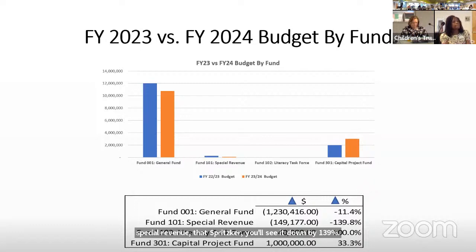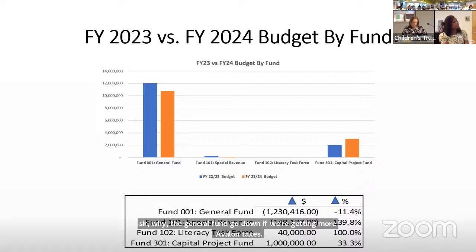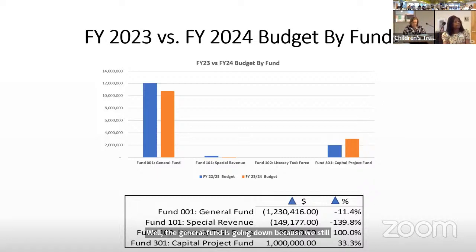I'm sorry, Lee. Can I ask you a question? Yes, sir. Why did the general fund go down if we're getting more ad valorem taxes? Well, the general fund is going down because we have the building, not our capital project. The general fund is going down due to our decrease with our funds for CRI, our external accounting.